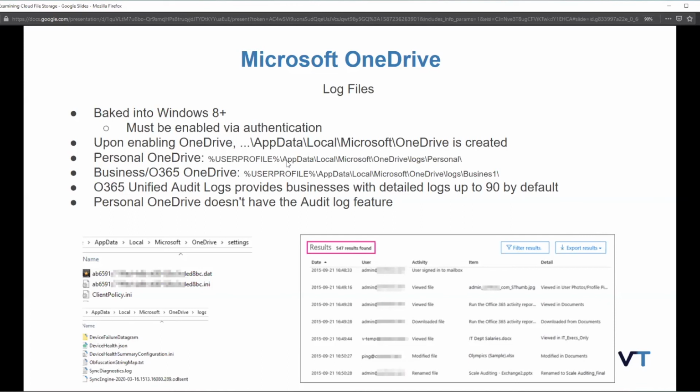And you actually get a lot of investigation. On the bottom right corner there's a sample of the unified audit logs, and you'll be able to see all the different events, like viewed file, downloaded file, and you can ship those for longer retention into a SIEM like Elastic Stack or Sumo Logic or Splunk or whatever you're using. With a personal OneDrive, they don't even have audit logs. So really we're focusing on endpoints, even if we did get the password to a potential insider threat user's OneDrive account. On the left side there, that's what's going to be left behind on the file system as far as artifacts: .dat files, .ini files, log files, text files, stuff like that that we'll dig into a little bit deeper.